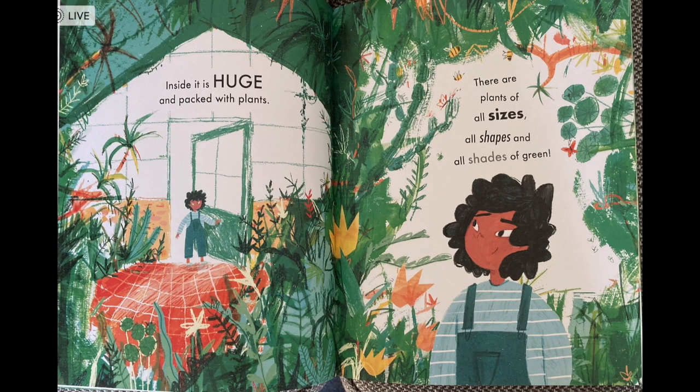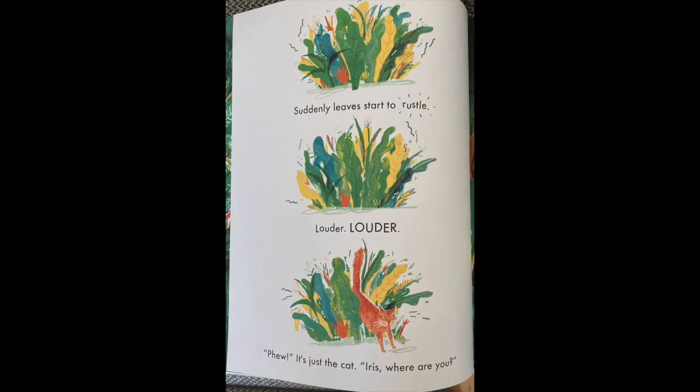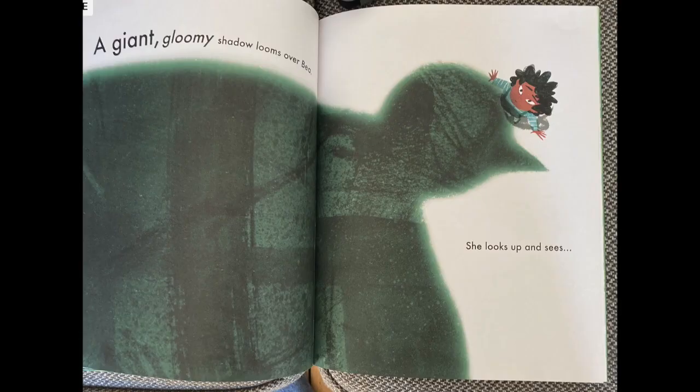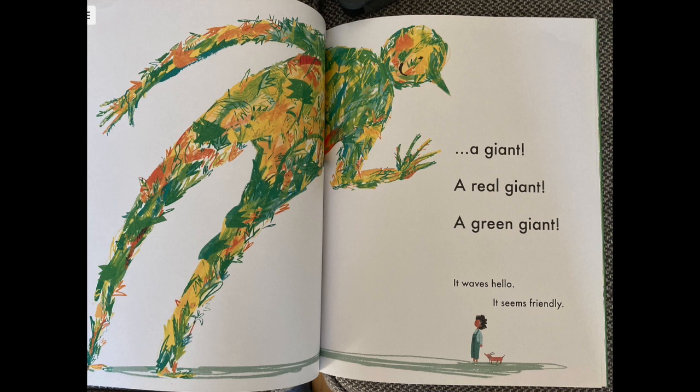Inside, it is huge and packed with plants. There are plants of all sizes and shapes and shades of green. Suddenly, leaves start to rustle, louder and louder. Phew, it's just a cat. Iris, where are you? Bee shivers. She feels like something is watching her. She's sure that can't be true. But suddenly, a giant, gloomy shadow looms over Bee. She looks up and sees a giant, a real giant, a green giant. It waves hello. It seems friendly.